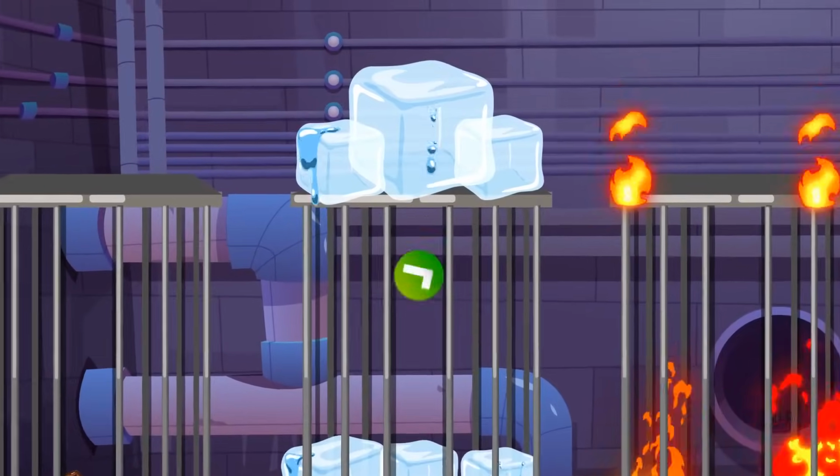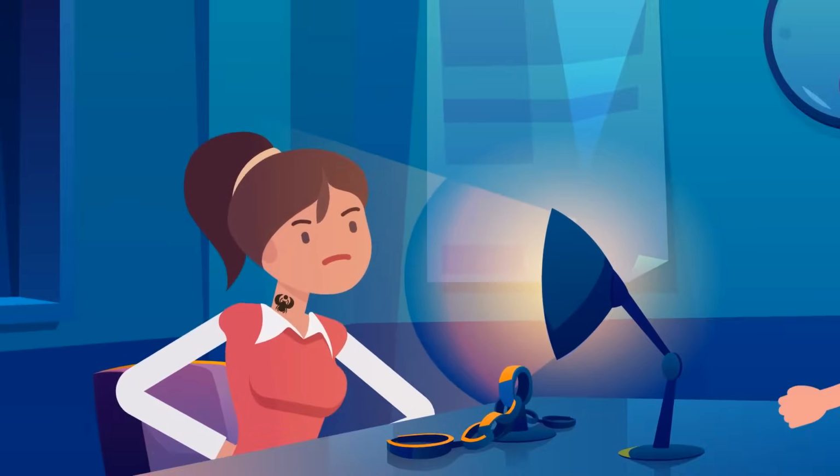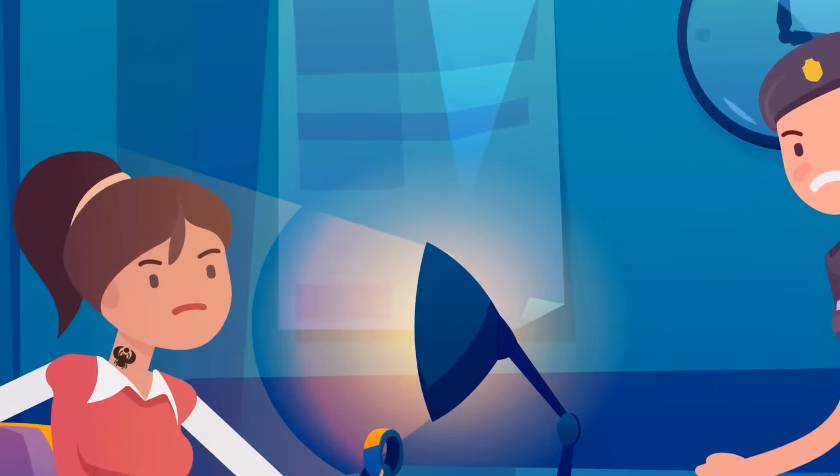The cage with the ice cubes. She can get cold, but it's still safer than the other 2 cages. The police caught Kelly and brought her to the station. During interrogation, Kelly told Tina 4 facts.